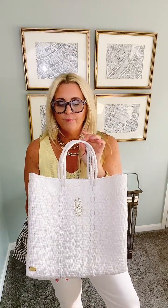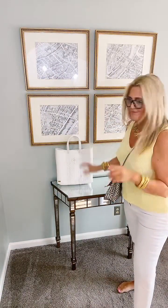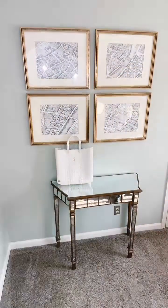Okay, so this is the crossbody. This is the medium white. I'll set that right there so you can see it. But let me grab the other versions, hang on.